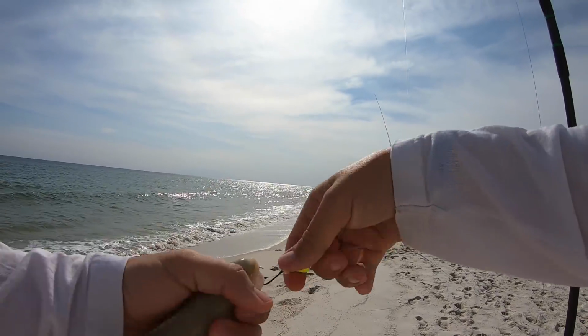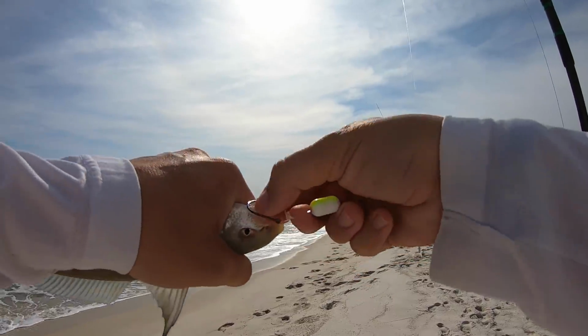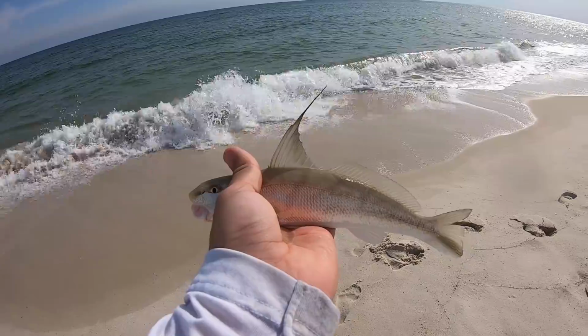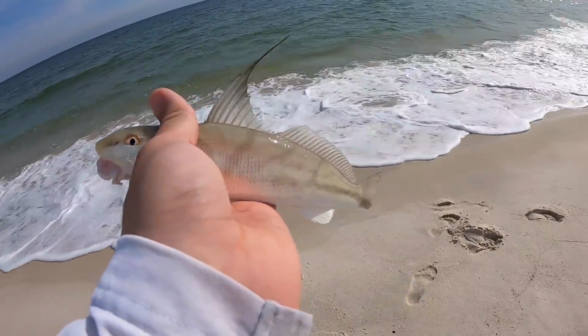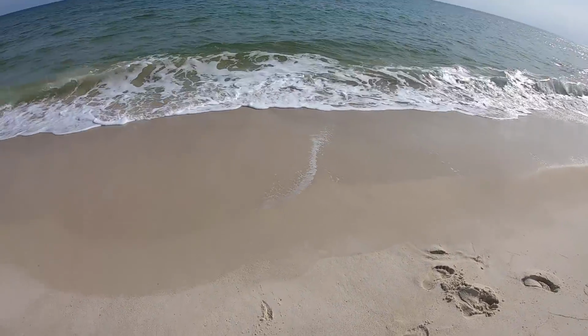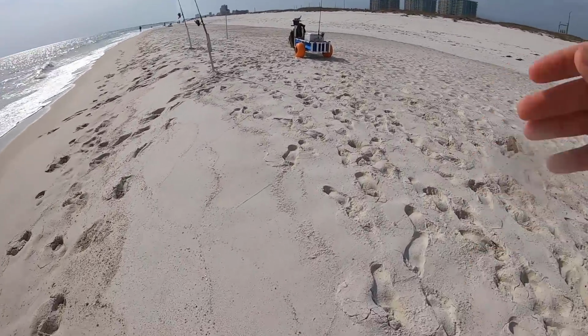Typical start to the day here recently. Little guy. See that long dorsal fin right there? And you can kind of see those stripes on it. That's how you ID those guys. That's the northern kingfish.